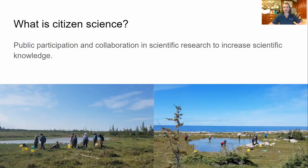I have here some pictures of some wetlands, and you can see there are some teams in these wetlands. This is a citizen science project that I participated in up in Churchill, Manitoba in the subarctic. There are some pretty cool connections between this project and the project that's more relevant towards Georgia. What's happening in these wetlands is there are different teams collecting lots of information. It's a long-term monitoring project for these wetlands up in the subarctic to see how they're changing over time within the context of warming.